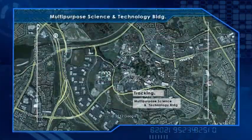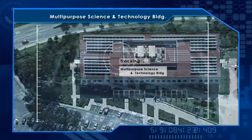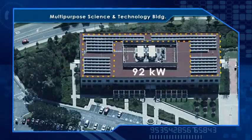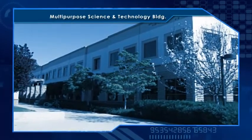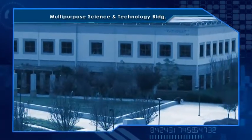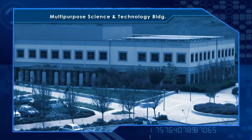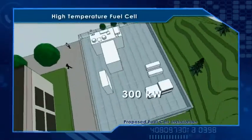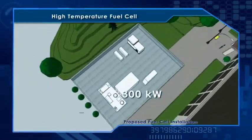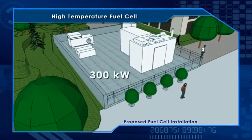The multi-purpose science and technology building is of particular interest for more than its role as a showcase for roof-mounted photovoltaics. First, this building's design represents a common architecture that is duplicated around the nation for business parks. Second, the building will be the location for an advanced, high-efficiency 300 kilowatt fuel cell, with the heat of the fuel cell powering an absorption chiller to provide building cooling.